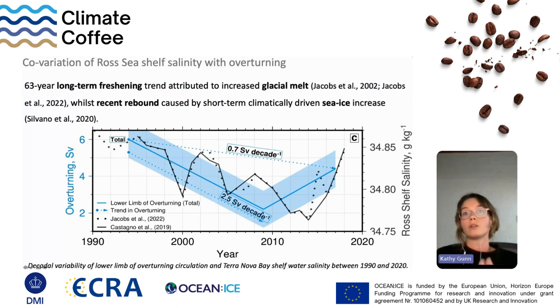to changes in salinity. And further upstream on the shelf, there's been this 63-year long-term freshening trend in the Ross Sea. And this has been attributed to increased glacial melt by Stan Jacobs and others. And there's been a more recent rebound, so a rebound in the salinity, which is what I'm showing in the black here, around about 2014. And that was believed to be caused by more short-term climate variability. This work by Alessandro Silvano and others.